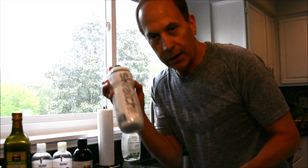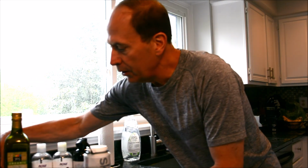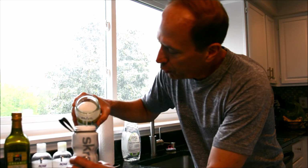Okay, welcome back. So I usually will put all these oils in a sports bottle, and that way I can shake it up, and then I can just keep it in here and use it whenever I need it. So the first thing I'm going to use is coconut oil. Now, coconut oil is solid at room temperature, so what I did here is I just ran it under hot water for a little while, so it's nice and liquidy. So I'm just going to pour a little bit of that in.